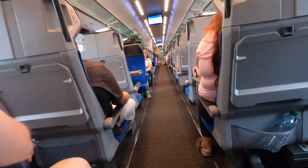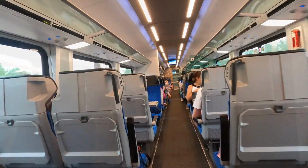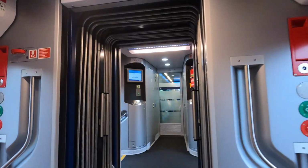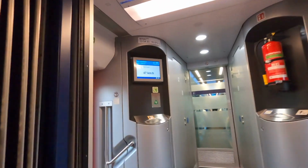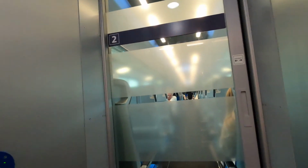As you'd expect, second class is 2+2. As you can see, the seats also have well-defined grab handles, which again I find very acceptable. Yes, 50 kilometers per hour. Needs to get a bit quicker, doesn't it?